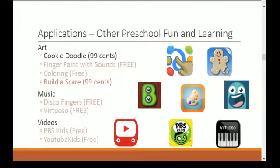These are other preschool fun and learning apps, but of course anybody can use these. A lot of these help with fine motor skills, spatial reasoning, and other things like that. And some of them are just fun, so some of these could be used as a reward for your kiddo doing other things that they might not enjoy as much but are good for them on the iPad.